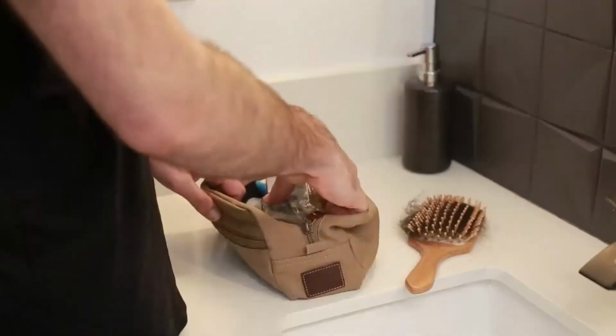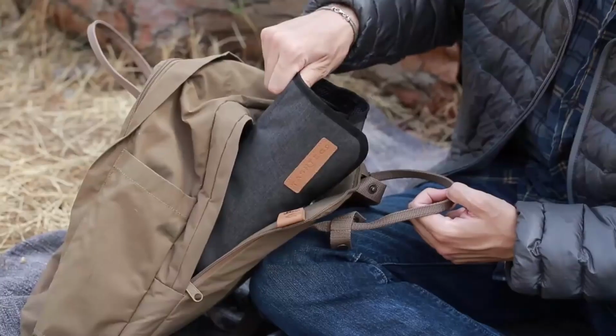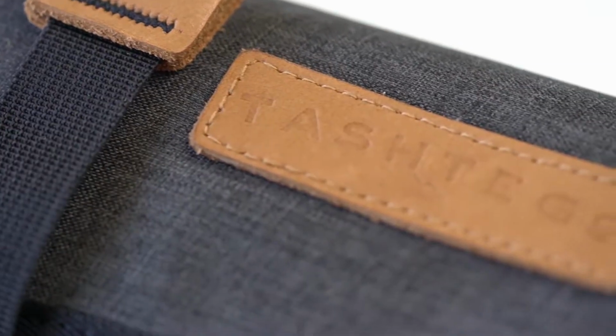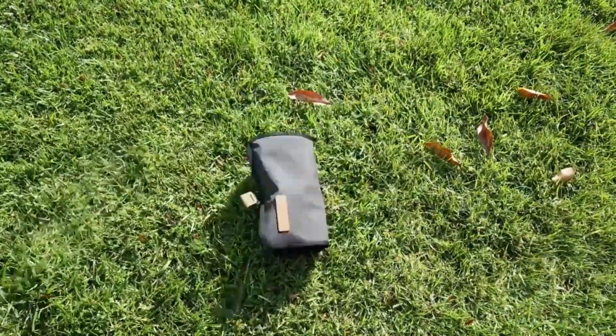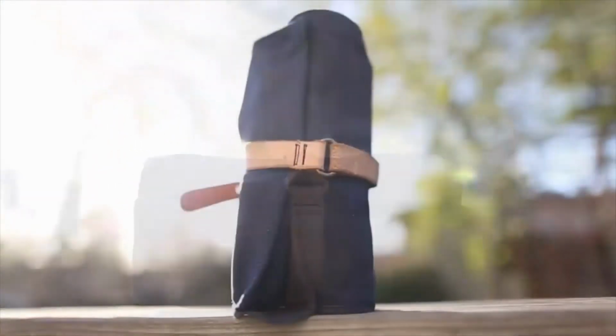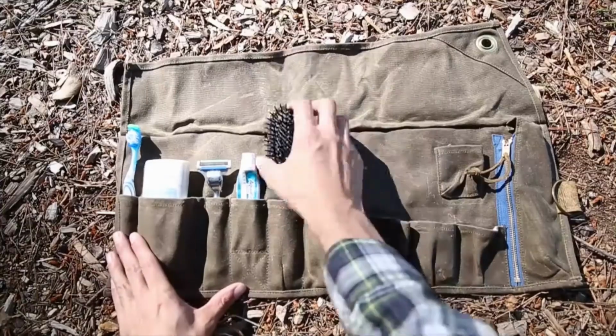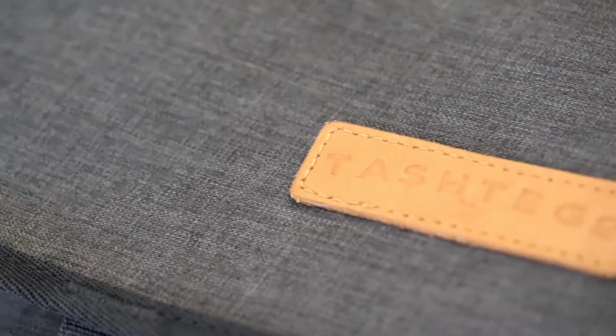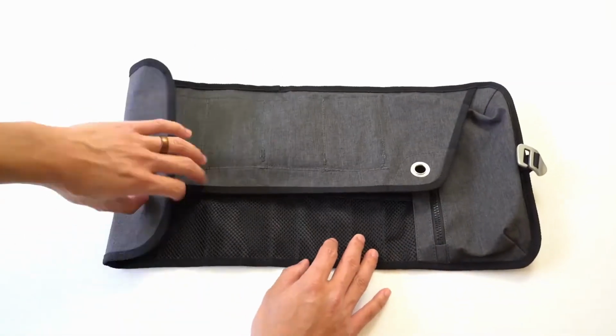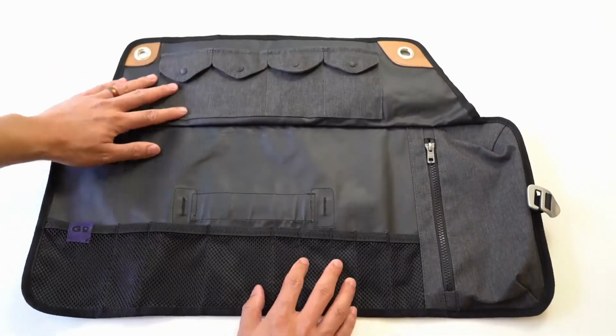Love digging through dopp kits, sorting through slimy Ziplocs, and interrupting makeout sessions between hygiene products? Neither do we. This is the Tashtego Travel Kit, the best way to keep all your travel toiletries organized, clean, and ready to go. We designed the first Tashtego to organize our toiletries in a clean, compact way. We launched it on Kickstarter, and it was a rocking success. Now, we're making it even better. Presenting Tashtego 2.0, the ultimate travel kit for all your toiletries.